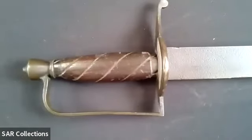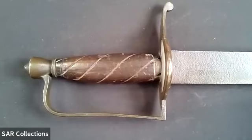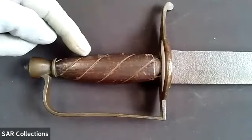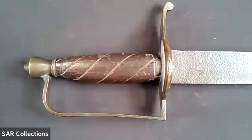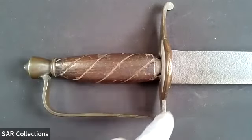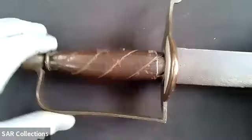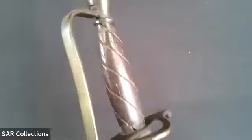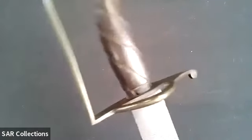So this is your very standard Jeremiah Snow hilt. You just have a wooden handle on here, and unfortunately it's lost its original wire beading. There would have been copper wire wrapped in there. But you just have this simple urn pommel, and this is called a D guard. And then you have a single loop here, counter guard, with a very simple quillon.